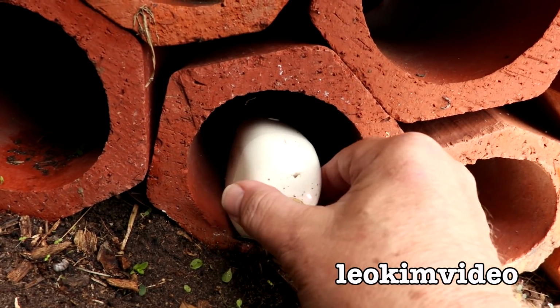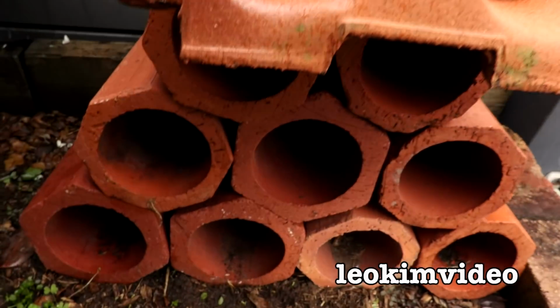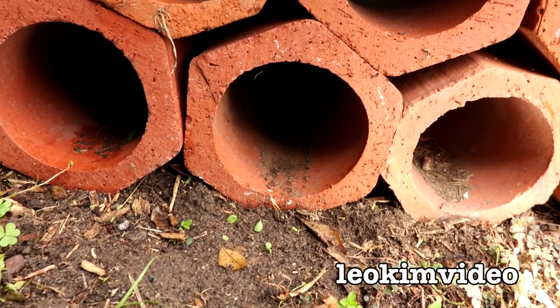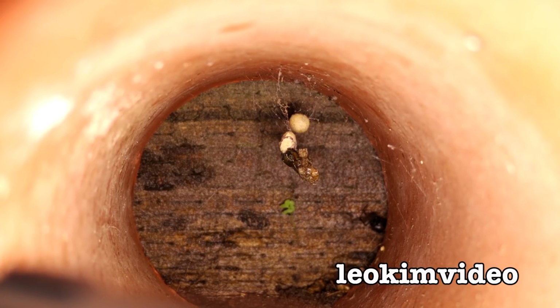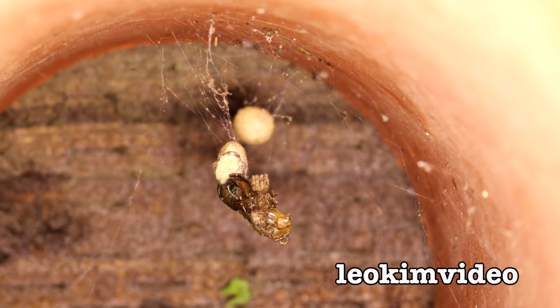Let me pull this out. We'll take a closer look with this camera. Of course it's raining and that only complicates the subject matter. Okay, let me go in there. Well, here's a clearer shot of what was going on. I'm not sure whether that's a slug. It's very slow moving.